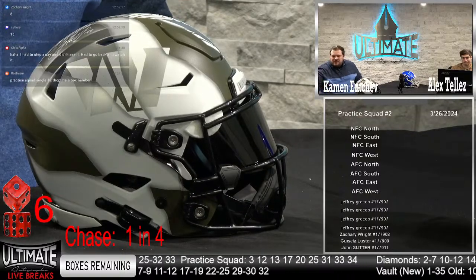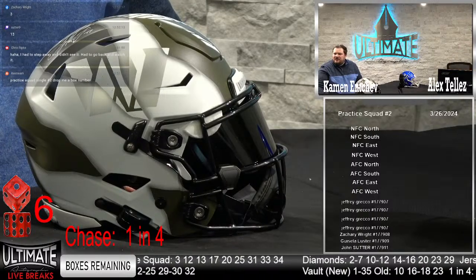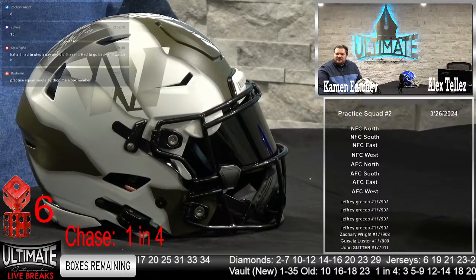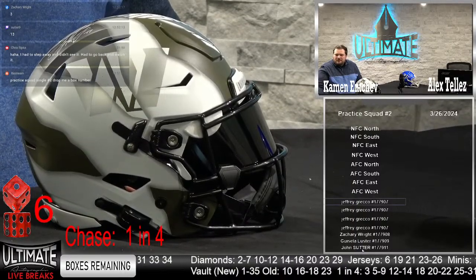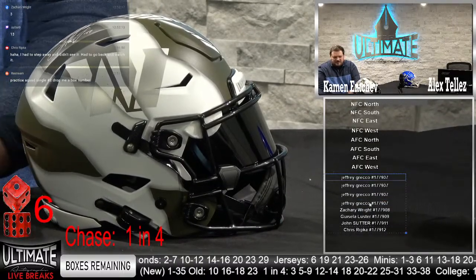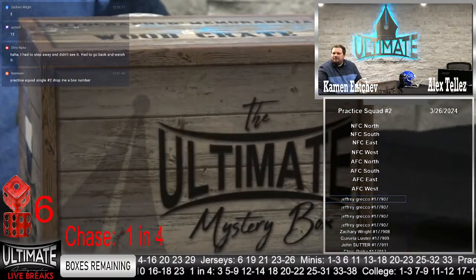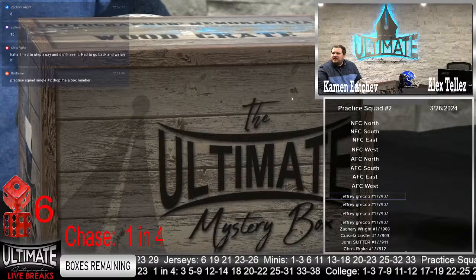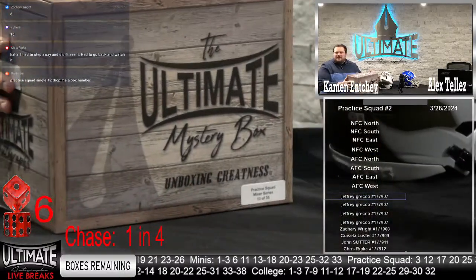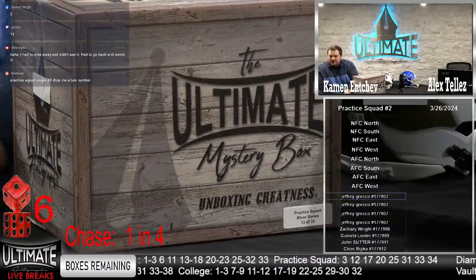Box 13 from John, just ahead of Zachary, who wanted three. So 13, I'll get off the ticker in the practice squad. We'll see if it's lucky number 13 here for somebody. Good luck, folks. Jeffrey down to Chris. We are going six clicks here in the practice squad. This has been literally a break room favorite break. It's never slow. Never slow, the practice squad. Always a hot break here in the break room.